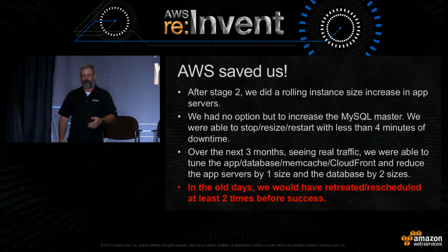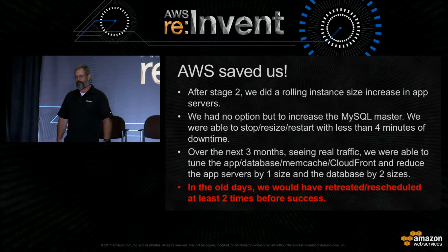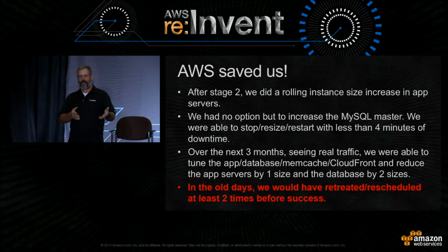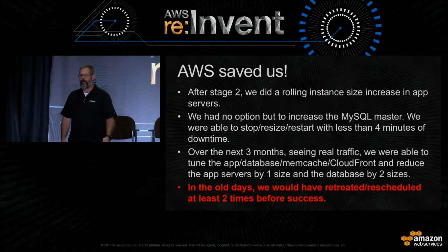Because we were running two equal size application servers, we were able to take one of those out of the load balancer, stop it, resize it, and put it back in the load balancer. We did the same thing with the second one. That's when it got interesting. Once we did that, we transferred the load from the application servers to the database server. So now we have a problem. We're no longer going to be able to do a no downtime cutover.